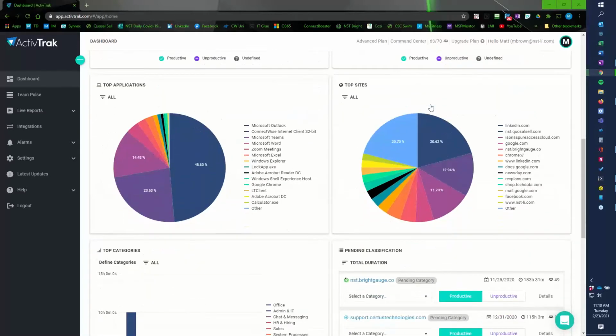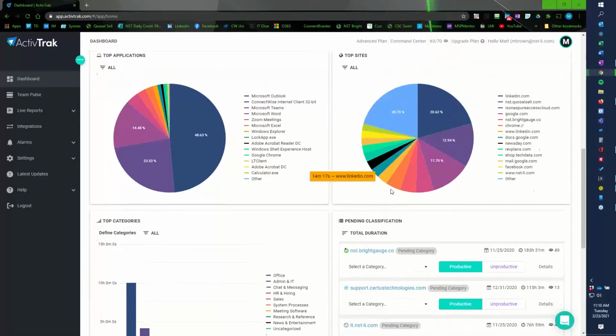So then we can scroll down and look at some of the other graphs that we have. So we can look and we can see where are they spending the time in the applications, right? So we can see, hey, look, Microsoft Outlook is a big part of it, right? We use, like I said, this tool called ConnectWise, Microsoft Teams, right? So funny thing is I thought Teams would be much higher than 15%. And then we can look at websites as well. So LinkedIn is definitely one of the biggest ones. We use a cell called Quozel. This is a door access tool we use. This is a reporting tool we can use. So you can see the number of websites that we're using, okay?